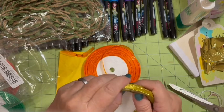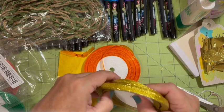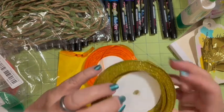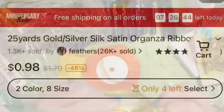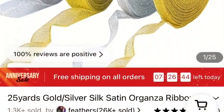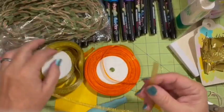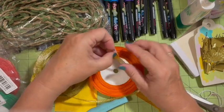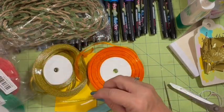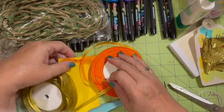Oh, we came off of our, we're not on our round, bummer. Okay. Well, let's come over here and we'll pull this. Look at how pretty that is. And it is gonna look great with the orange and brown. It's gonna look great with the red and the green. And it is going to look great.